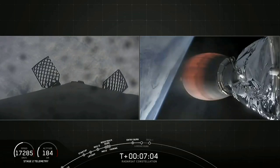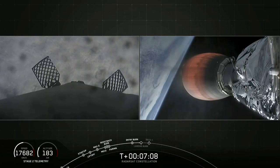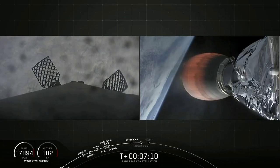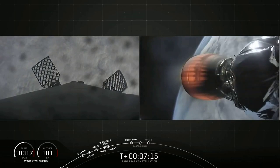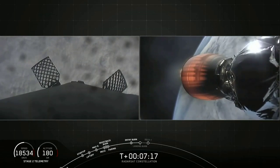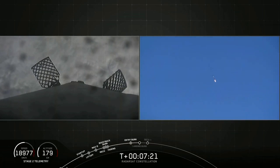Sure enough, you can see the layer of fog reapproaching on the left-hand side as we have a view from the top of the first stage rocket, looking down the rocket towards the engine section. You heard the call out for stage one transonic. It's going to be very anticlimactic. Oh no, there we go.